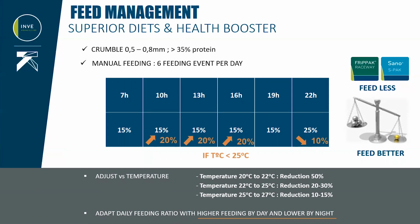The second most important element is the feed. It has a huge impact on the environment. It also has a huge impact on the cost of the operations. So in this context and with this high density, we are looking at feeding less than what we would usually do, but in better quality. We are also using health booster because this high density is inducing a stress on the animals, so we need to boost the immune system.